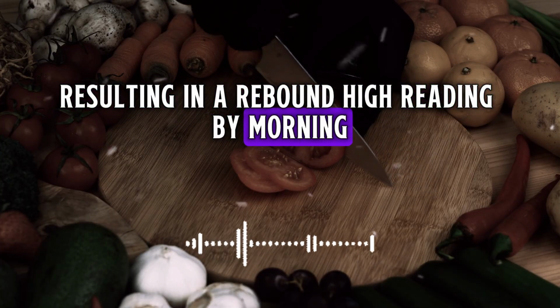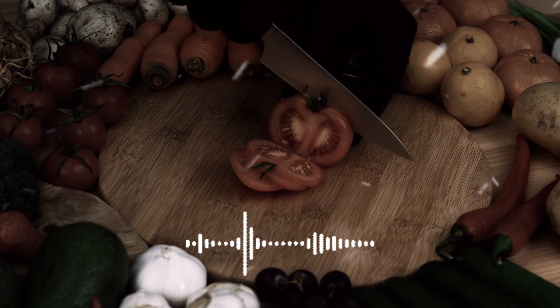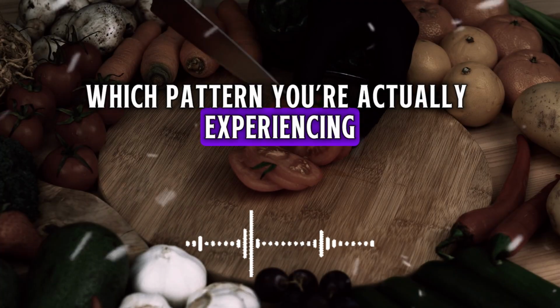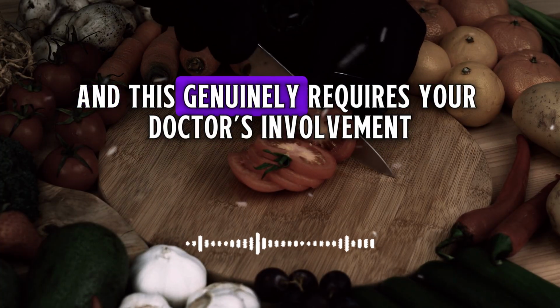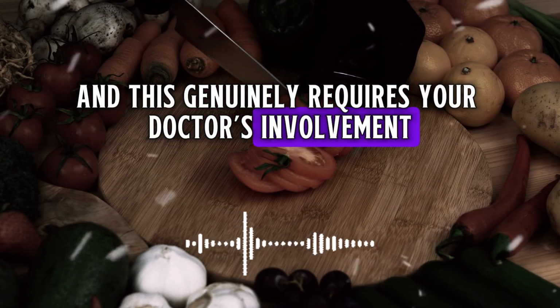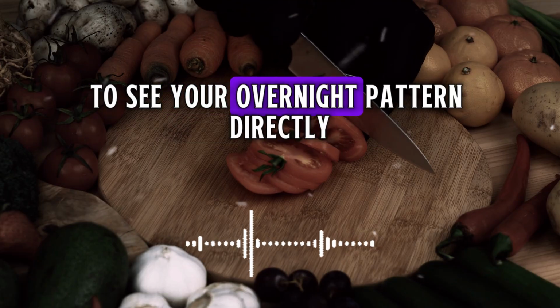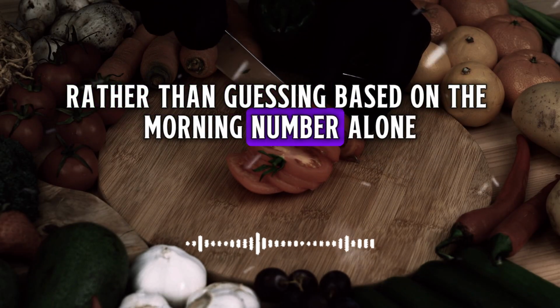If you're on diabetes medication and experiencing morning highs, it's important to determine which pattern you're actually experiencing, since the appropriate response differs significantly, and this genuinely requires your doctor's involvement, potentially using a continuous glucose monitor to see your overnight pattern directly, rather than guessing based on the morning number alone.